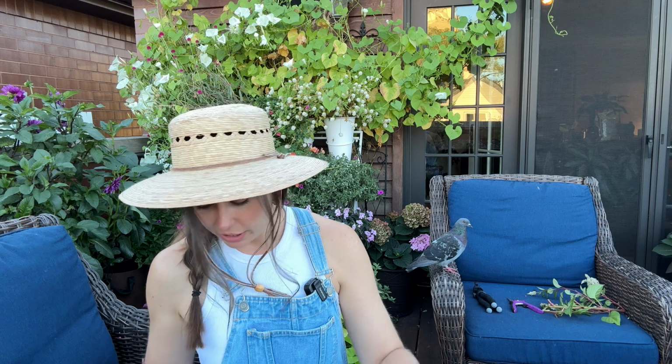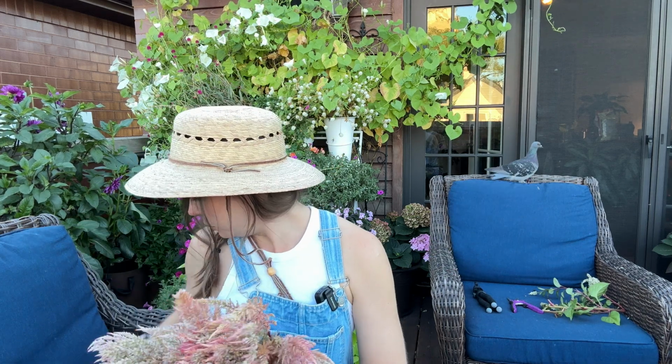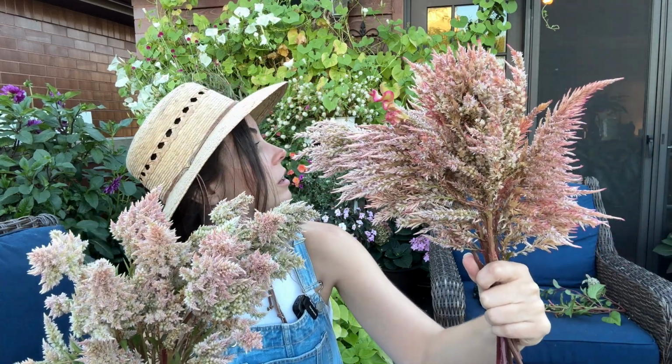All right, so that was pretty easy. Emptied out that one. Let me hold up the two bunches. They really do look like flowers from two different varieties, but the color on them is absolutely stunning. Oh, okay, just making sure there's no hawk. But I love these colors.